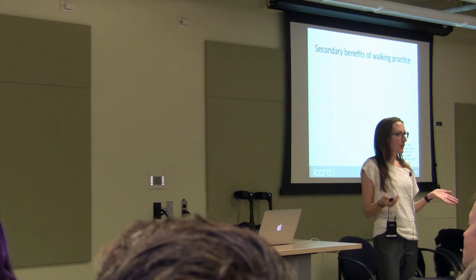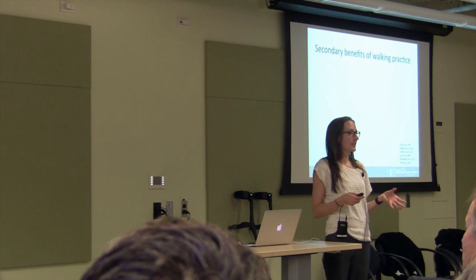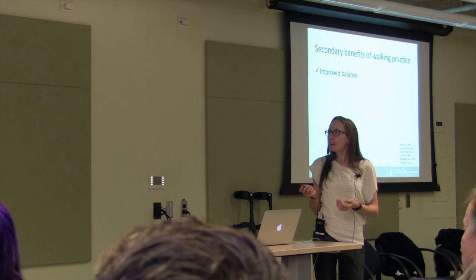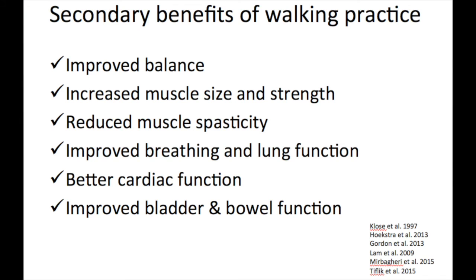So when we engage in gait training, there's not only improvement in walking function, but there are also many secondary benefits that have been reported in the literature. So we see that people can improve their balance after gait training. We also have increased muscle strength and size, reduced muscle spasticity, improved breathing and lung function, so better use of oxygen in the lungs, but also improved timing of our breathing rhythm with our walking cycle. Better cardiac function after training, so there's an aerobic benefit, and improved bladder and bowel function.